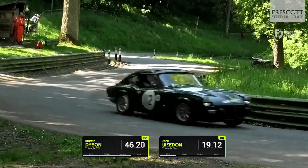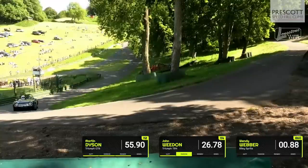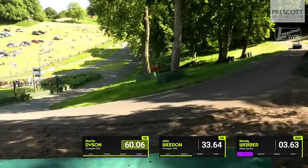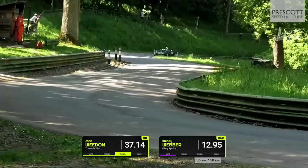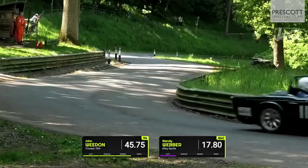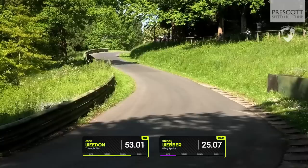Martin Dyson's GT6, interesting car. They came out with the Spitfire on the Herald chassis, of course, with a little four-cylinder engine. And then later on, they produced the GT6 with its 2-litre six-cylinder engine in the front and a fastback bodywork. And they were hugely popular. They were called the Mini E-Type. Meanwhile, we go back to the TR4 number 114 in the hands of John Whedon, long-time competitor in this competition.